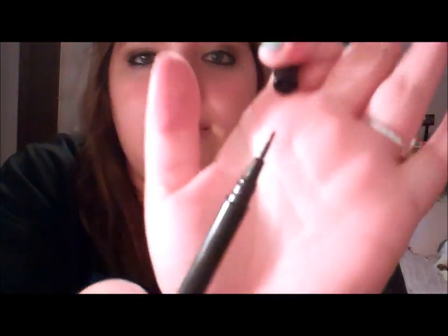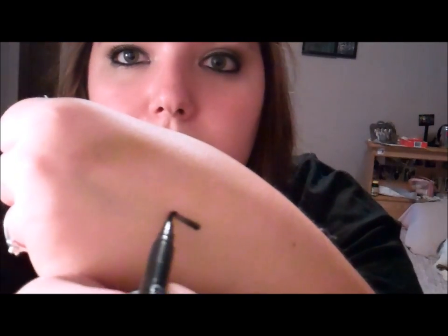Oh no, and the last thing, this is actually what I have on as my top liner here. If you'd like a tutorial on this look, you can go ahead and let me know. But this is the e.l.f. Waterproof Eyeliner Pen in black, and it has the felt tip applicator. It goes on really, really nice. You can see that, that's what it looks like. You don't have to press hard, you just go right over your eye, and it goes on so nicely.